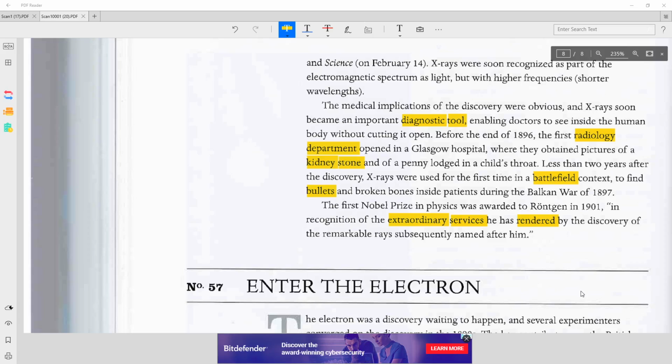Before the end of 1896, the first radiology department opened in a Glasgow hospital, where they obtained a picture of a kidney stone and of a penny lodged in a child's throat. Less than 2 years after the discovery, X-rays were used for the first time in a battlefield context to find bullets and broken bones inside patients during the Balkan War of 1897.